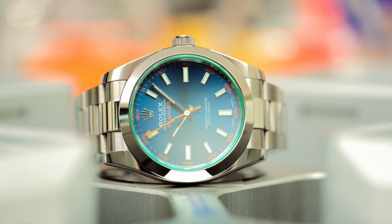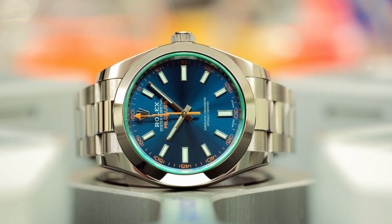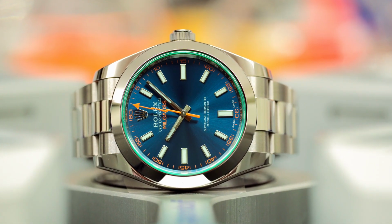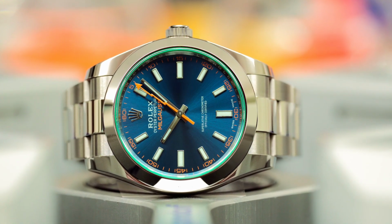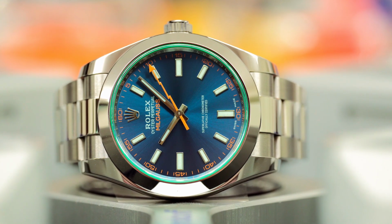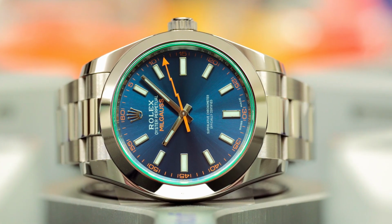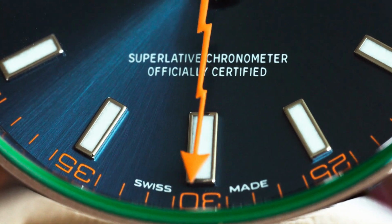But the Milgauss is not a Sub. It is not that stereotypical dive watch that is so well known. And that is a great watch, don't get me wrong. I would like to pick up a Rolex Submariner and a GMT-Master II Pepsi on the Jubilee. That would be super cool. One day I will have both of those. But this is the Rolex for me, no question.